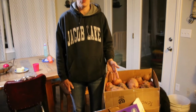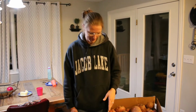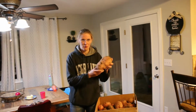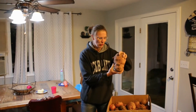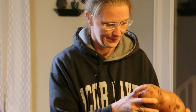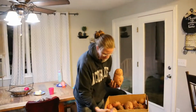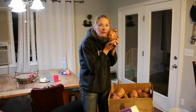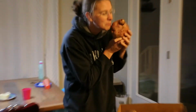Well, we ended up getting 3 full boxes of potatoes out of 1 row. We still have another row to dig, but we ran out of daylight. So far, I think this bad boy is our winner for the largest potato contest. And this one wins the best face award. Has a nose.